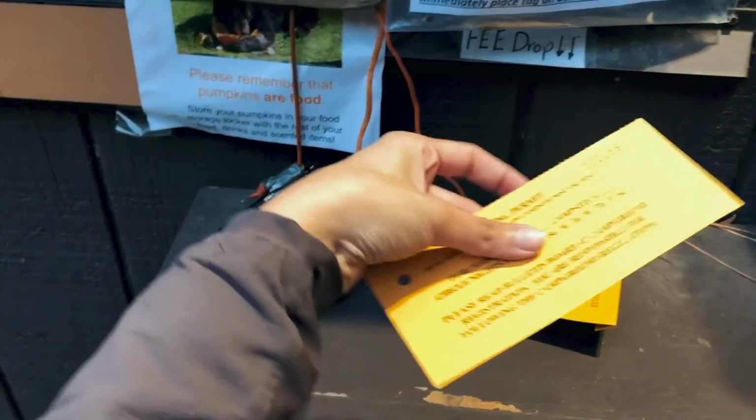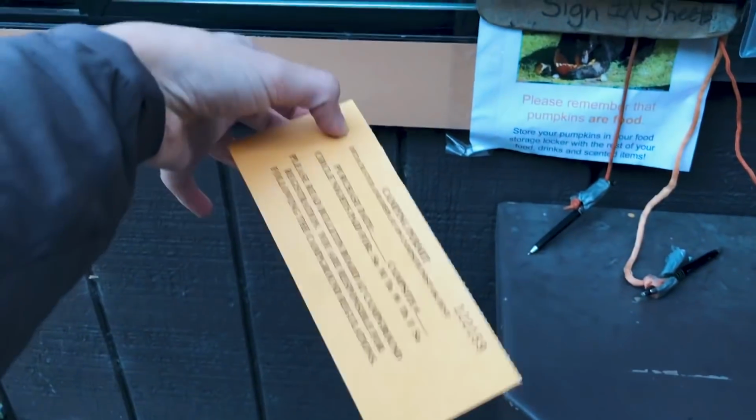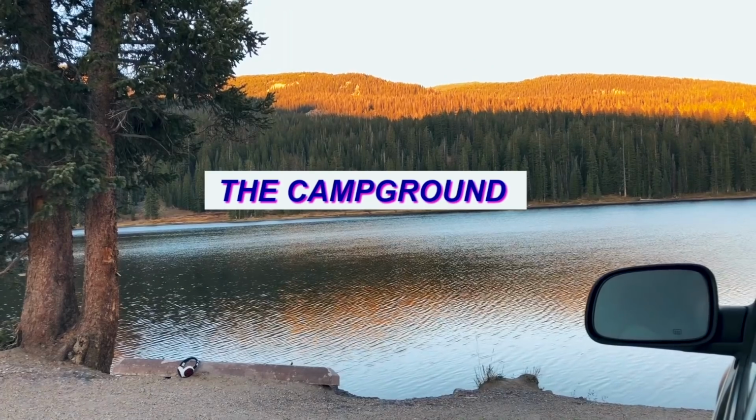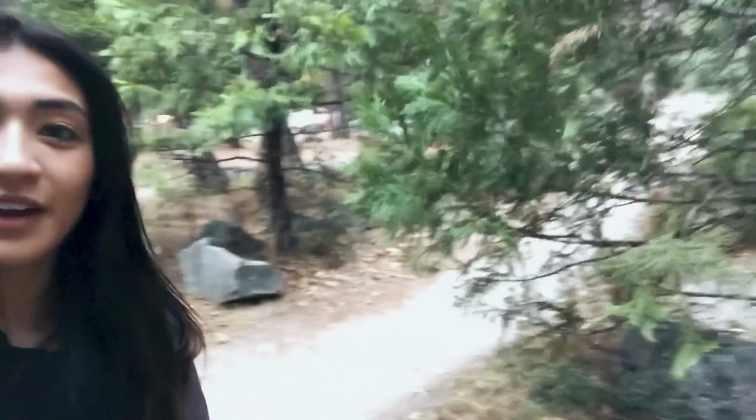then you take this, you fill all of this out too, and you attach this to your tent with this little thing. So this needs to be on your tent. Okay, so after you handle all of that at that little kiosk, you are free to go back.